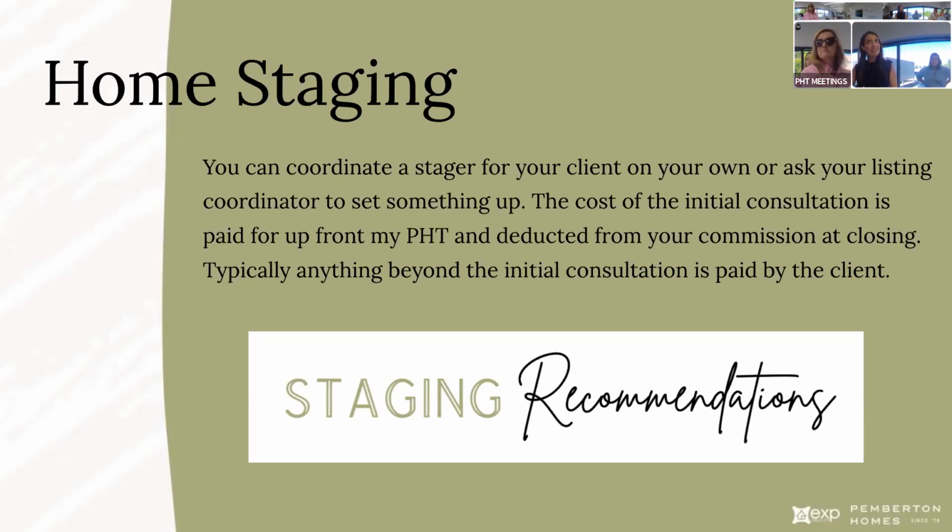We haven't had a lot of it in the last year, but I anticipate with the changing market that this might be something that people decide to do more and more often. There's also options on here. We can do virtual staging with Box Brownie, a website that I use. It's reasonably priced and I think they do a really good job. They're really good. So if it's a vacant home, we can do some virtual staging as well.